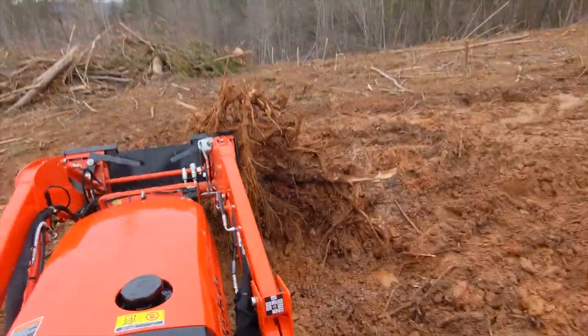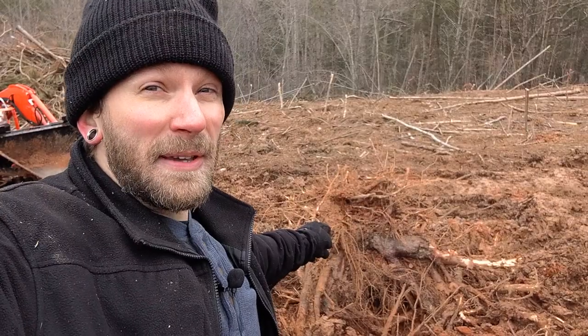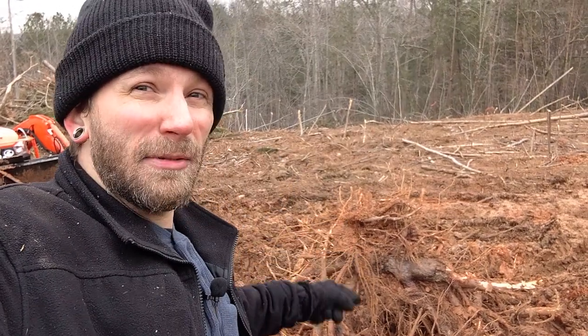Well, I'd say I got it. The stump is free officially. I worked on it a little over 2 hours last time I was here, and then after another 20 to 30 minutes, I was finally able to get the sucker free.